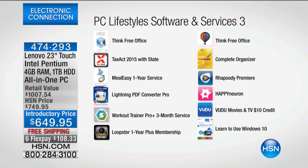Think Free Office is included. Think Free Office is a fabulous program. It is totally a Microsoft Office compatible program. So you don't have to buy Microsoft Office is what it comes down to. You don't have to go spend $100 or $200 on Microsoft Office. We include Think Free Office, totally compatible, Word, Excel, PowerPoint. Tax Act, we're including Tax Act. We all gotta do our taxes. And that includes State as well.